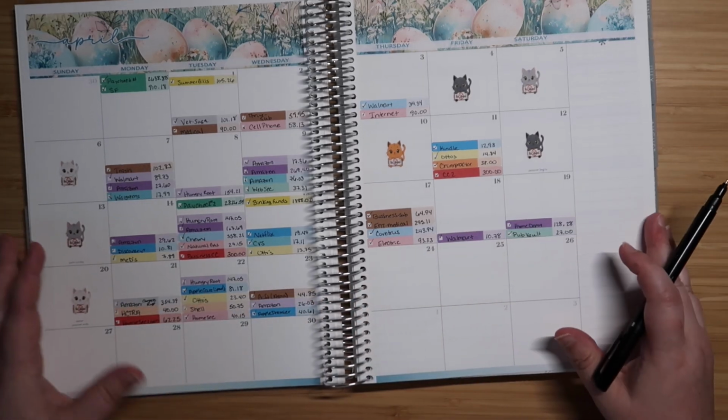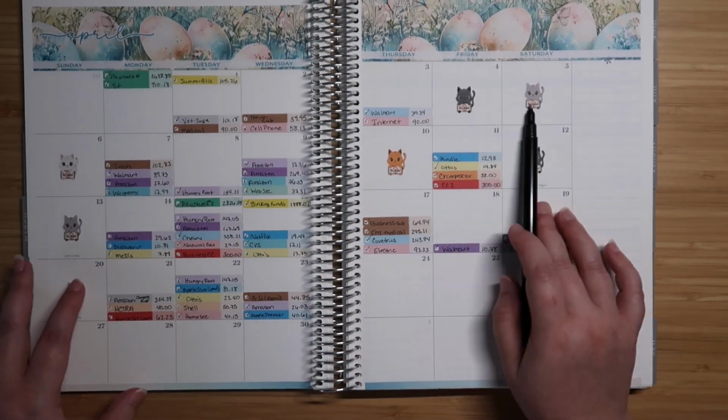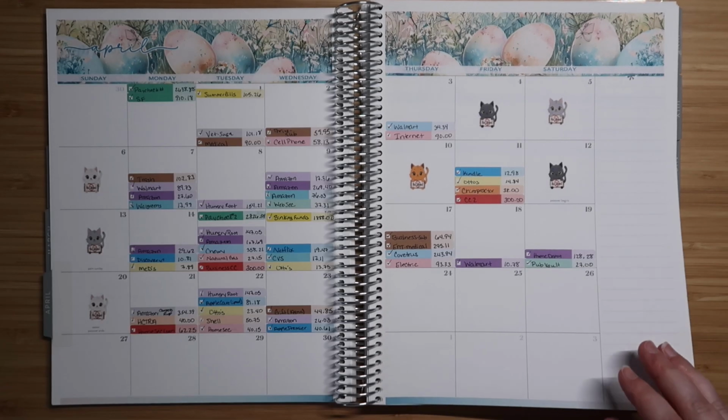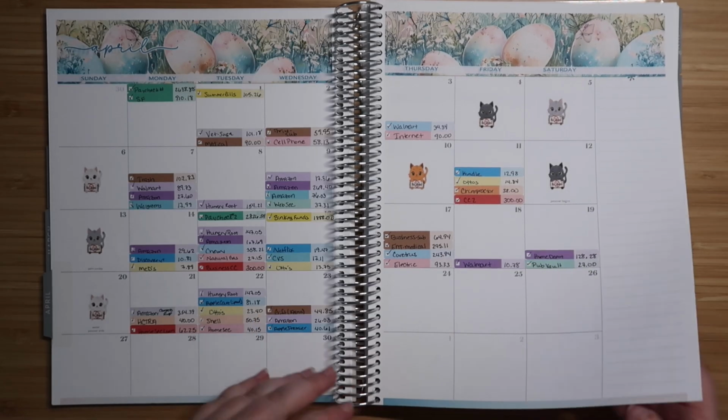And not that I'm trying to do no spend month, but I always track my no spend stickers. So these are my little no spend kitty cats. And for those of you that don't know, I have 6 inside cats, which drive me bonkers sometimes. Like this morning. Oh, now he's curled up. I just don't get it. Anyways, so that is this week's check-in.